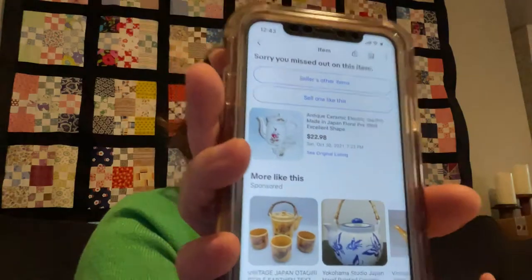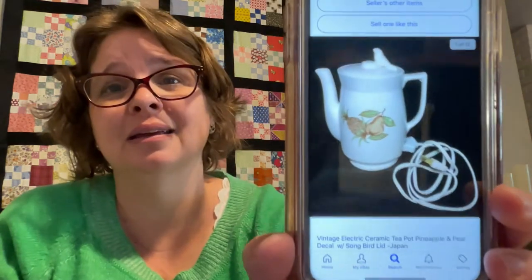So I looked up Japanese electric teapot, and just the cord by itself sold for $14.99. Boom. Okay, so here's one that sold for $22. This little guy right here. Can I make it bigger? Let me see. I'm gonna click on it. That's not nearly as cute as mine. Agree? And here's one. This one does have pineapples on it, but this one sold for $20. Not as cute as mine. There's one with roses. There's one with blue roses. I don't see any that are as cute as mine, y'all.